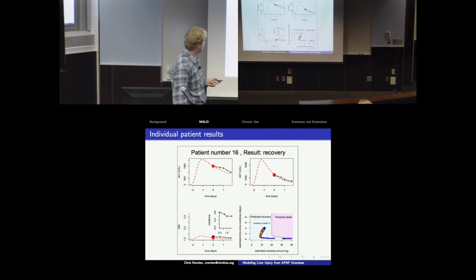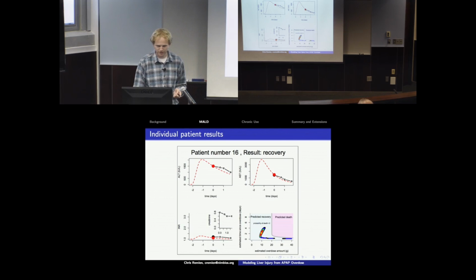This is a patient who was predicted to have had a much lower overdose, in about 2 days since overdose. Again, you get this characteristic L shape, but it's even closer to the recovery zone. So none of this region is in this predicted death area. You see much lower values of INR, AST, and ALT, but again, the fits are pretty good after treatment. This patient was only admitted to the hospital for a day and a half or 2 days, so the time series isn't as long, because they recovered, which is good.